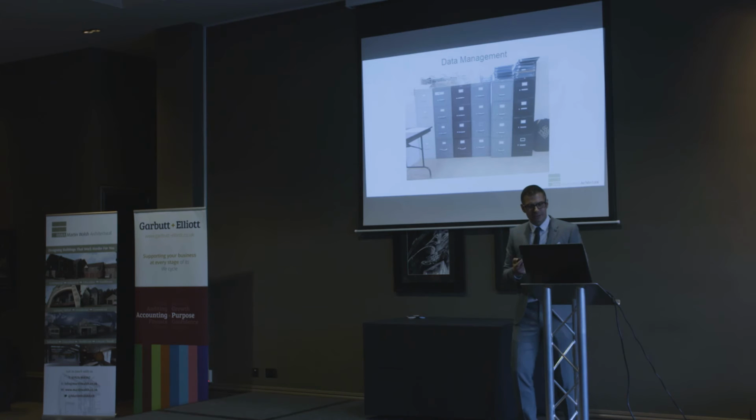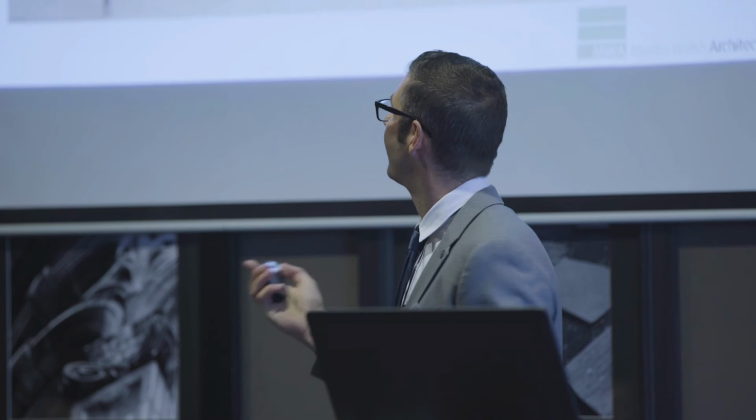So what we're trying to do instead is move forward and think, right, okay, well, how can we tie this information together? Well, as mentioned before, because when we're building this model and we're putting actual objects in, chairs, desks, toilets, with the information already assigned, then we can start to use that to better manage our buildings.